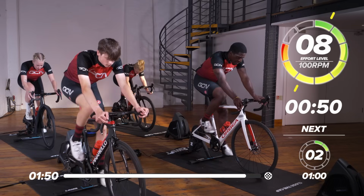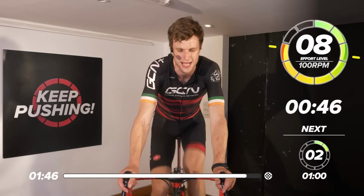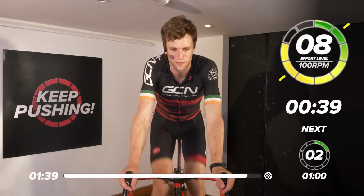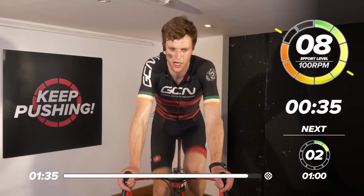100 RPM, essentially what you're comfortable with riding, but now I just want you to push on a bit harder. Really get the most out of yourself now and just feel what your legs are like after doing what you're not quite comfortable with. See how you cope with this effort. Good luck at home, keep it going to the end.